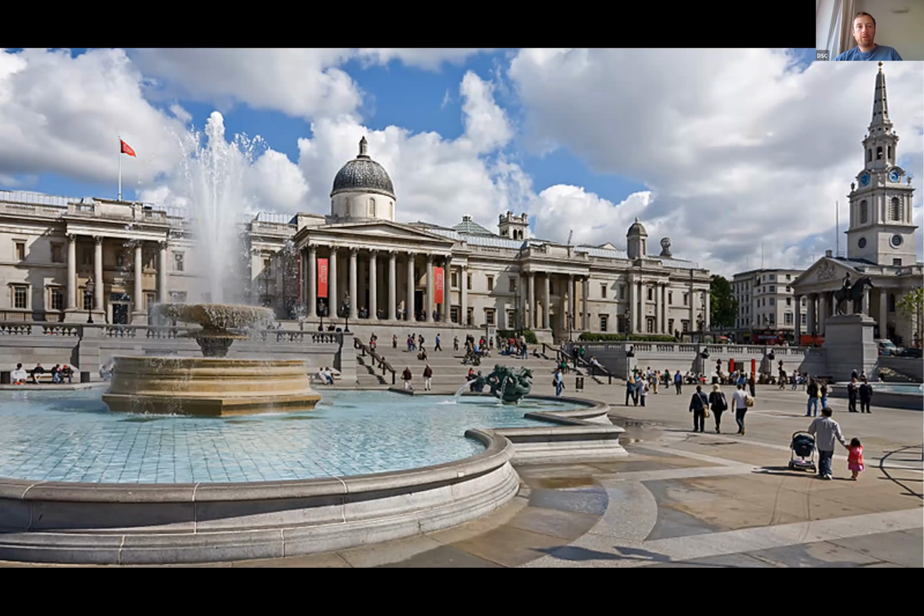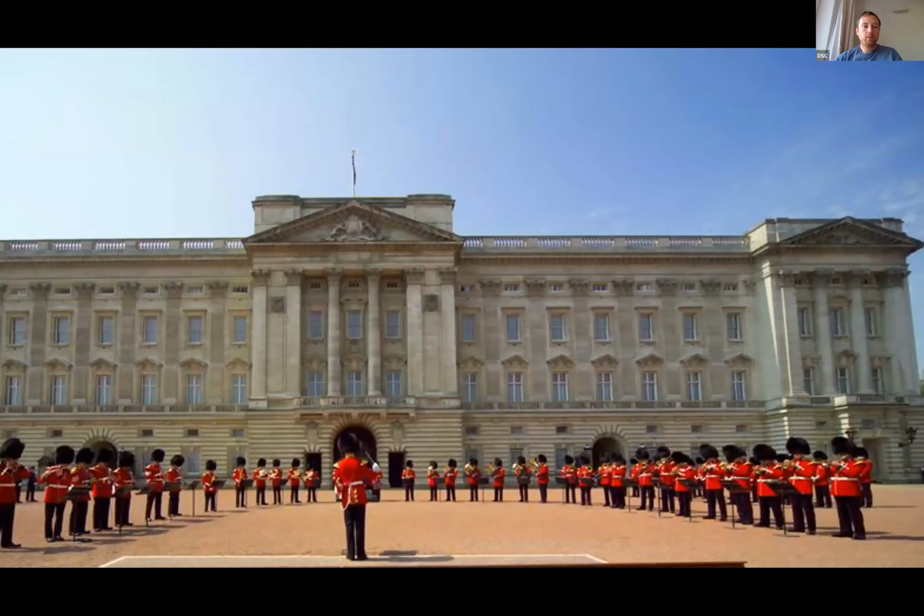All right, moving on to question 2. Where is this famous building? That's where the king lives when he's in London. One of the places the king lives, but it's the most famous one. Where is this?